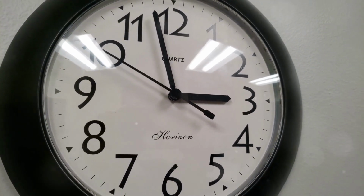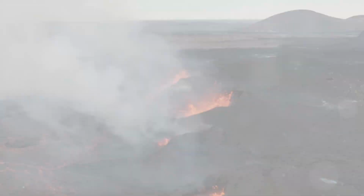This might not seem like much, but it can be enough time to take cover or stop critical operations. It's not much, but hey, in an earthquake, even a few seconds can make a big difference. Those precious moments can be the difference between life and death, making these early warning systems invaluable.